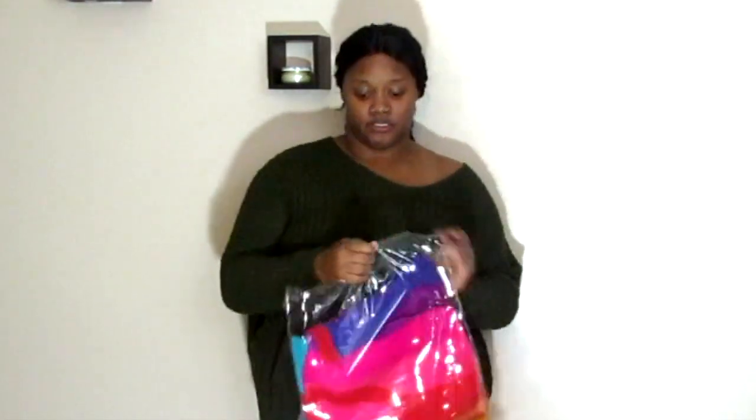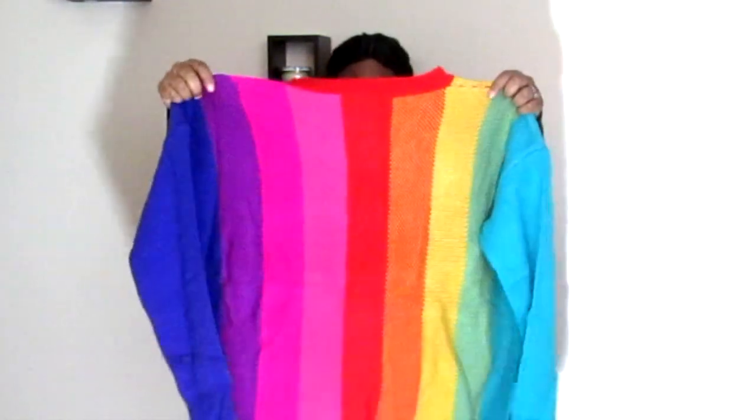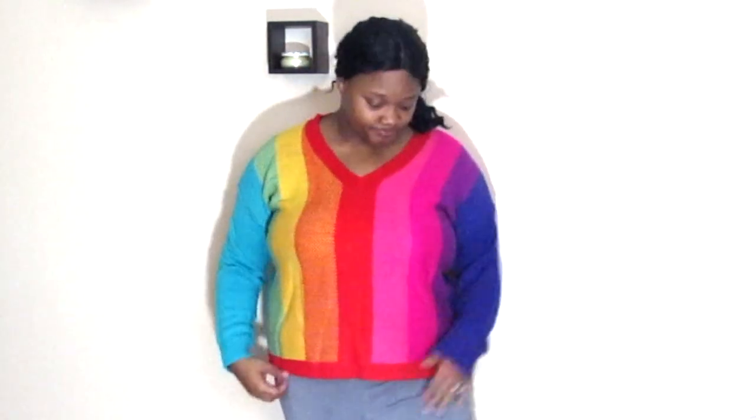Now, I love this one. This one actually looks like it's gonna be my size. Well, I don't know. It's a 3X. Okay, so I'm not a big fan of this one on. I wish it was a drop shoulder like it was described, but it's not. So that's very, very discouraging. Yeah. I honestly don't know how to feel about this. I really don't like it.